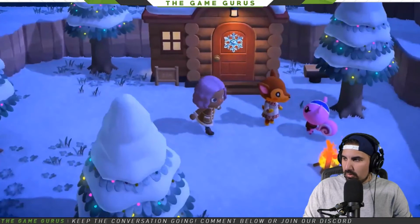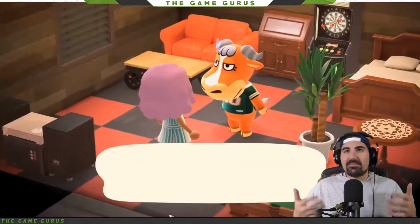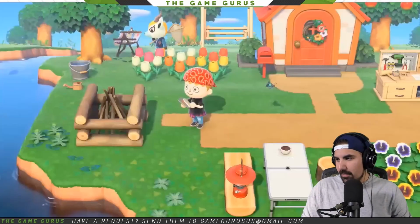And then a nice winter scene. You can see the Christmas lights on the trees, 2 other characters there in front of a little house with a snowflake on it. So just charming all the way through, charming A to Z, top to bottom.